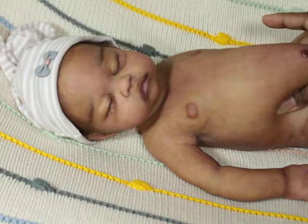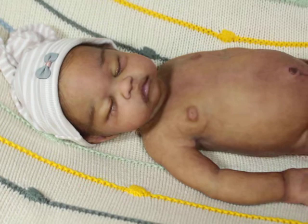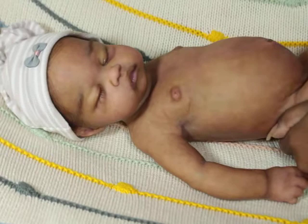Look at this. It's just, you don't even have to put much effort into it. I can't get enough of it. I need to get her finished though. I know. But look at, when you push her legs up, isn't that so cute? It's like, look at that little belly.